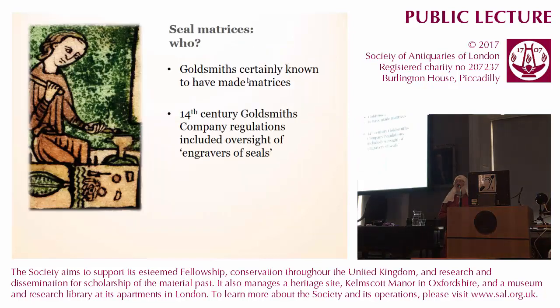We know a little bit about who made these matrices. Certainly goldsmiths made matrices. There's an account from the Abbey of St. Albans where a worker there, probably a monk, certainly somebody affiliated with the Abbey, called Agtil, in the 12th century, was discovered to have been up to no good. And he and a couple of other monks had clearly been forging things and siphoning off precious metals. And when he fled, because he didn't want to face up to what he'd done, a half-finished seal matrix was found on his bench. So we have insights such as that.